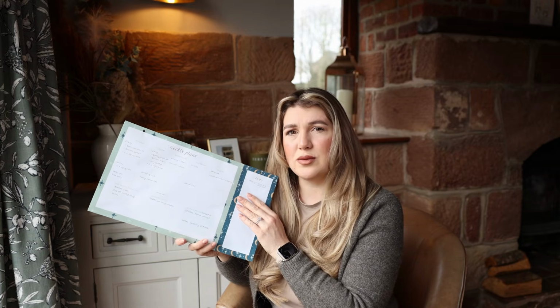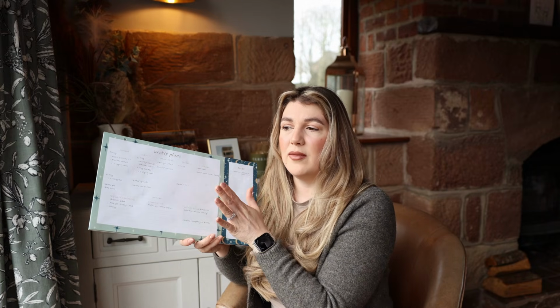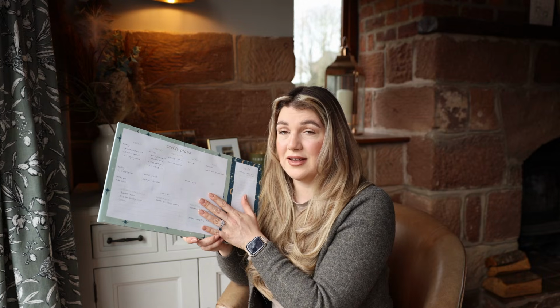So yeah, I think this was around the £6 mark. Because I've been using it, I took off the wrapper. But it wasn't expensive. I think it was about £6 or £7. And yeah, I just think in terms of content planning and organisation of my week to make sure I get the things done that I need to, I think this is going to be really helpful.